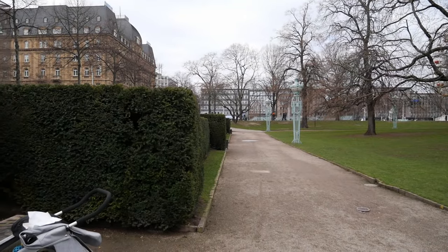I think from the water tower, if you just walk straight down, you get to some square, I forgot the name, but there is some interesting looking fountain, and I'm already excited to see it.